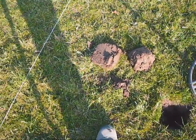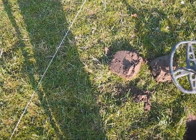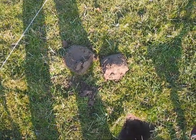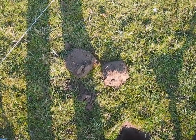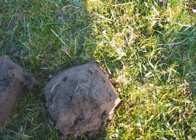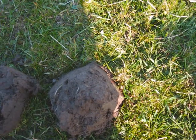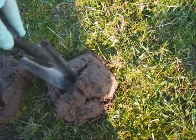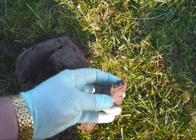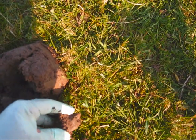That's a really good signal here. Wasn't deep, gave it as 10 centimetres. And shot came out and I split it, and that's pretty much in there, I would say. Whatever it is. Okay, let's see if we can get something good here. Right. Okay, that appears to be possibly a coin, possibly a button, possibly neither.